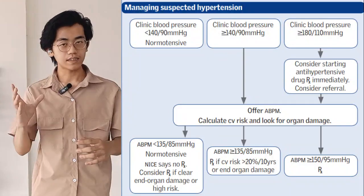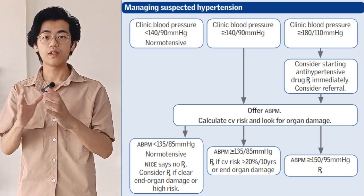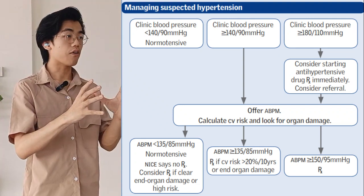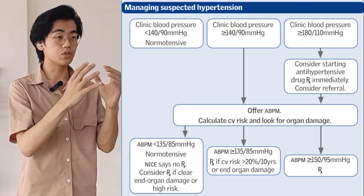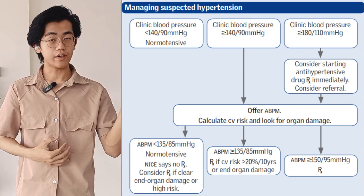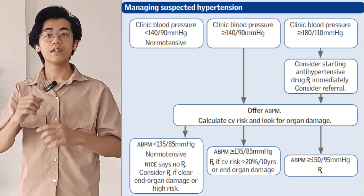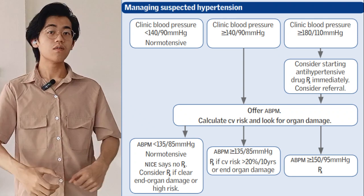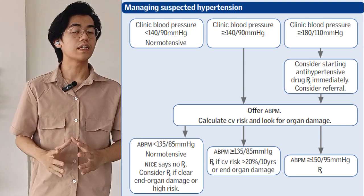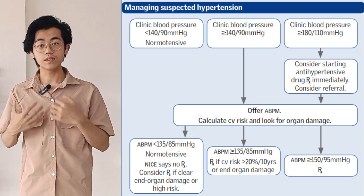If your blood pressure is less than 140/90, but you have the presence of risk factors for cardiovascular disease, or you have clear signs of damage to your organ, or your reading is higher than 140/90, then the doctor will use a machine called ambulatory blood pressure monitoring, which is basically a cuff attached to your arm for a 24-hour period to take the blood pressure readings maybe once per hour or once per half an hour.